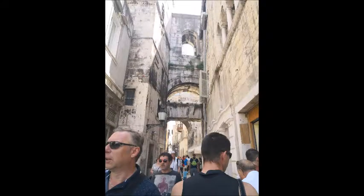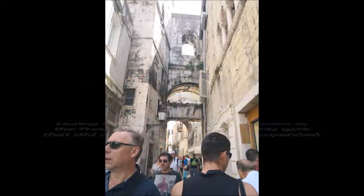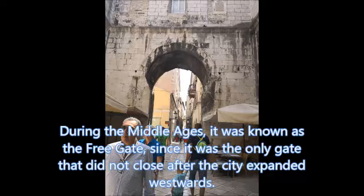Iron Gate. The city expanded to the west side of the walls during the 10th and 11th centuries, so the Iron Gate, Western Gate or Porta Occidentalis became an important juncture of the city sections inside and outside the walls. During the Middle Ages, it was known as the Free Gate, since it was the only gate that did not close after the city expanded westward.